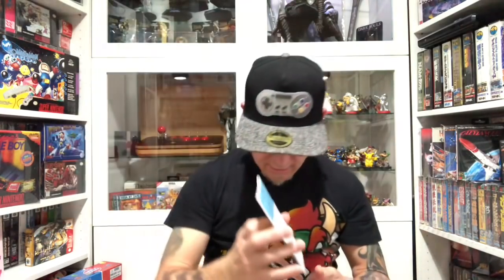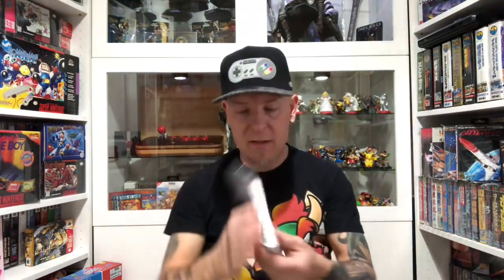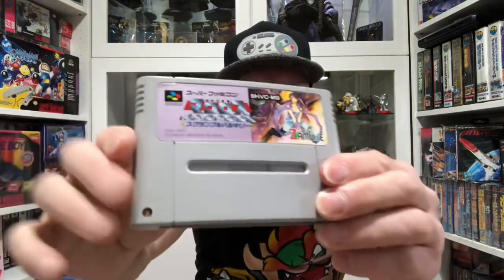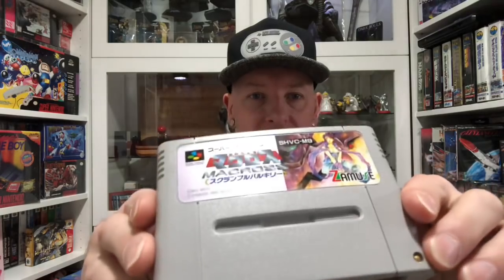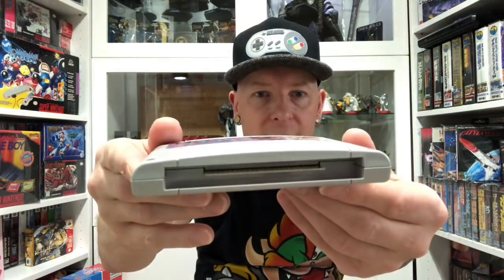Let's take a look in the box. And then we have, of course, a very crisp, unthumbed manual, as you can see. Then we have everything wrapped in the baggie. The dreaded green label. And then to top it off, the actual cartridge, which is in beautiful. Give me some shine. Oh, I've lost the light. Oh, there we go. Look at that. Sheen on that is beautiful. Labels, fantastic. Beautiful clean cart and clean pins.